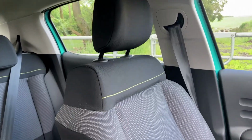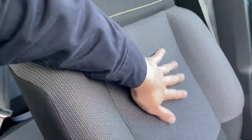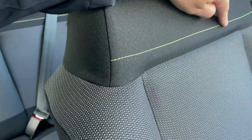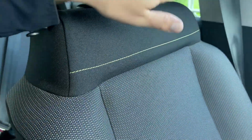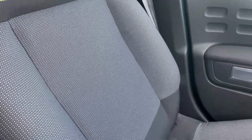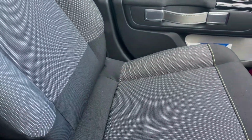You can get different textures, different styles and patterns and colours on the C3, but this particular one, as you can see, has this grey fabric with a darker charcoal grey up the top, and you've got a little bit of nice yellow stitching just to break up the colour. As I said, I have seen this online. You can get this kind of tan, this could be cream, you can even get bolder colours if you wish. So there's a lot you can do, and the option list is quite extensive to configure your own C3.